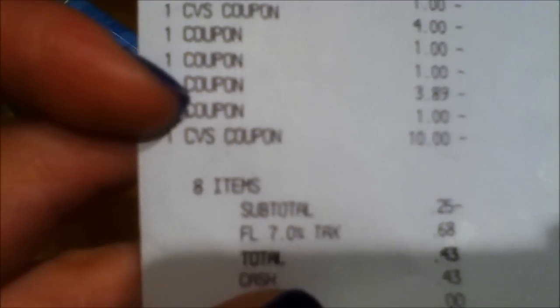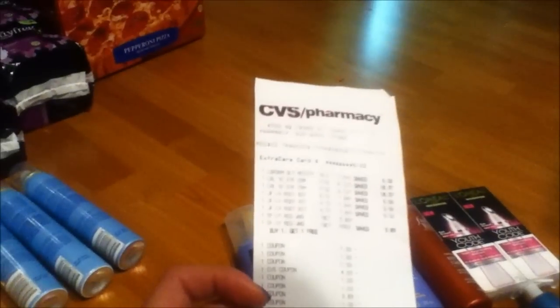So here it is. I'm going to show you the receipt quickly. Let me put in the light better. Lubriderm $1.99, the eye cream $6.12, the John Frieda hair product $1.84. And sorry, I bought a pack of Stay Free pads for $3.89. So a dollar off on the three John Frieda products, then a four off 20, then another dollar off on a John Frieda product, a dollar off on the Lubriderm, $3.89 on the Stay Free, a dollar off on the L'Oreal.